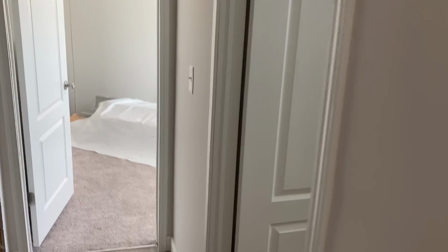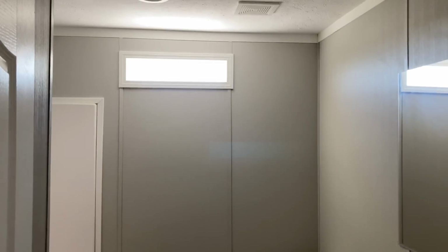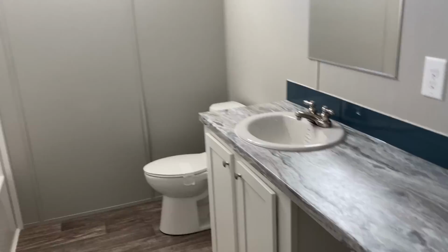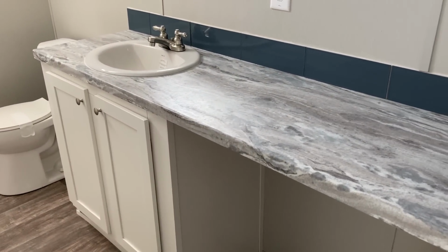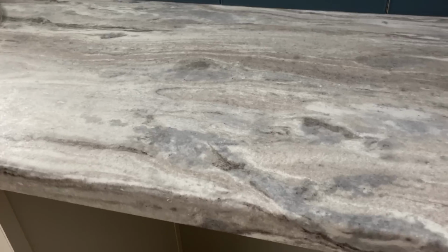All right, let's see what this hall bathroom looks like. Wow. Pretty large, actually. Yeah, we were both wrong. The window's above the toilet, Johnny. Interesting. So I guess that's maybe a place to put a trash can or something. Yep. Or you could put a laundry basket.